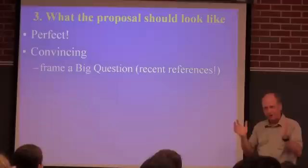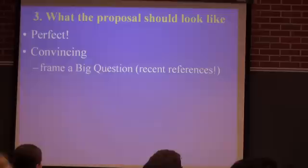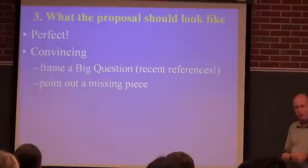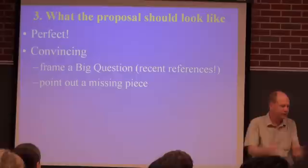And it's got to have recent references, okay? I, as a reviewer, if it's a big question from 1963 and you don't cite anything more recent, I'm going to think that's already settled and you're lazy for not finding more recent references, okay? I want to see recent references to show me that it's not only an important idea, but it's a hot idea as well. Then you want to say, there's this missing piece there. You know, there's this one dimension that people really haven't looked at. Everybody's looking over here, but this is really important.